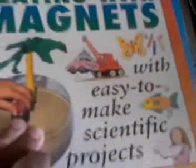So they each have 1, so that they can work through that, because it's still learning about water and recycling and things like that. Playing with magnets, easy to make science projects. So we love science projects, and they're into magnets.